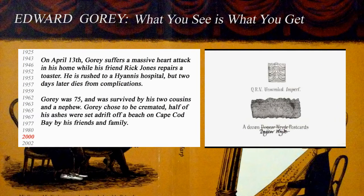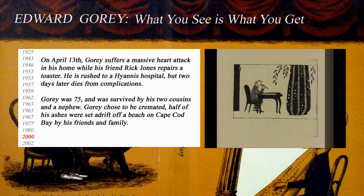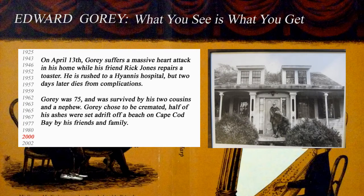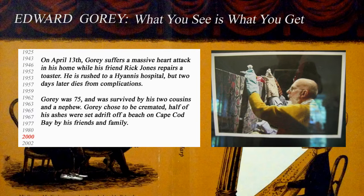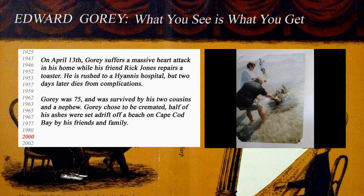On April 13th, 2000, Gorey suffers a massive heart attack in his home while his friend Rick Jones repairs a toaster in the kitchen. He's rushed to Hyannis Hospital, but 2 days later he dies from complications. Gorey was 75 and was survived by two cousins and a nephew. Gorey chooses to be cremated. Half of his ashes were set adrift off a beach on Cape Cod Bay by his friends and family.